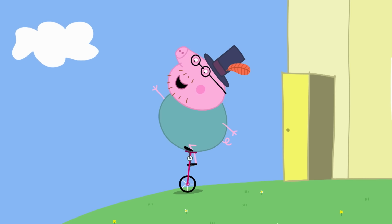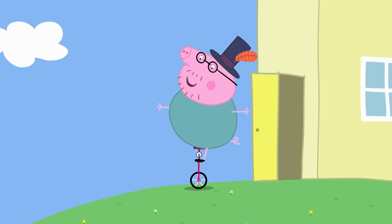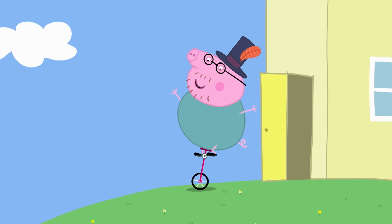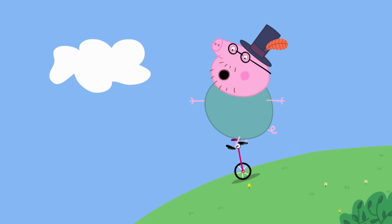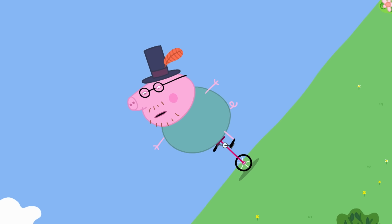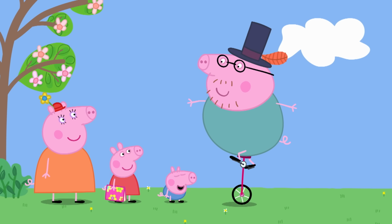Ta-da! Whoa! Here's my old unicycle. I used to ride it a lot before I met Mummy Pig. Whoa! Do be careful, Daddy Pig. It's all right. I know what I'm doing. Where are the brakes? Ta-da!